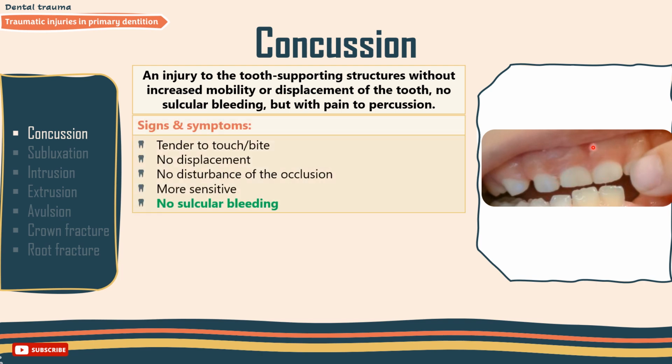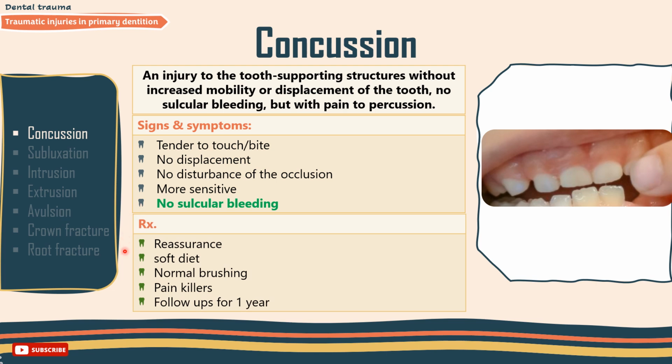Signs and symptoms. The tooth is tender to touch or bite on. No displacement or disturbance of occlusion. More sensitive. No sulcular bleeding. Treatment. Reassurance, soft diet, normal brushing, painkillers if needed, and follow-ups for 1 year.